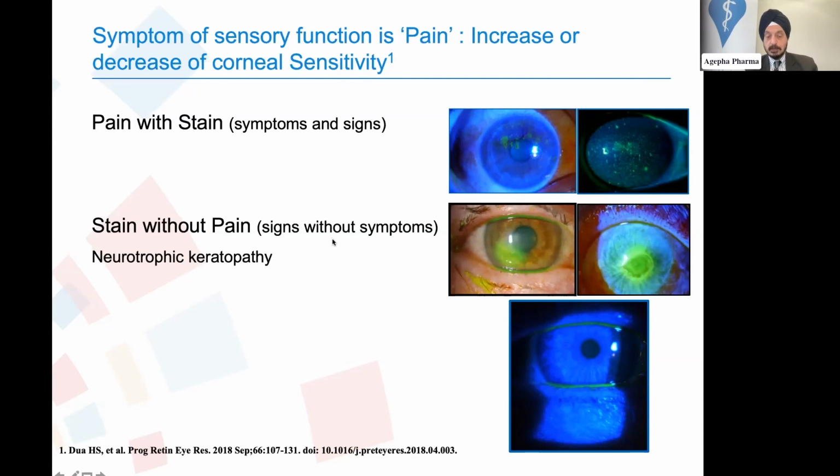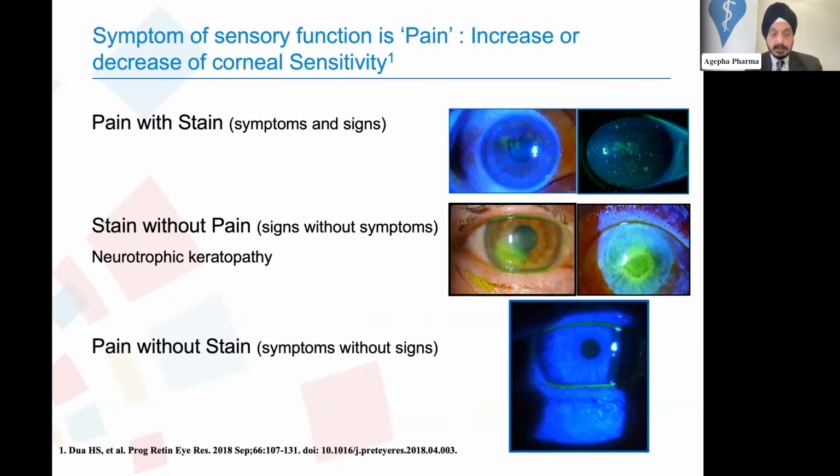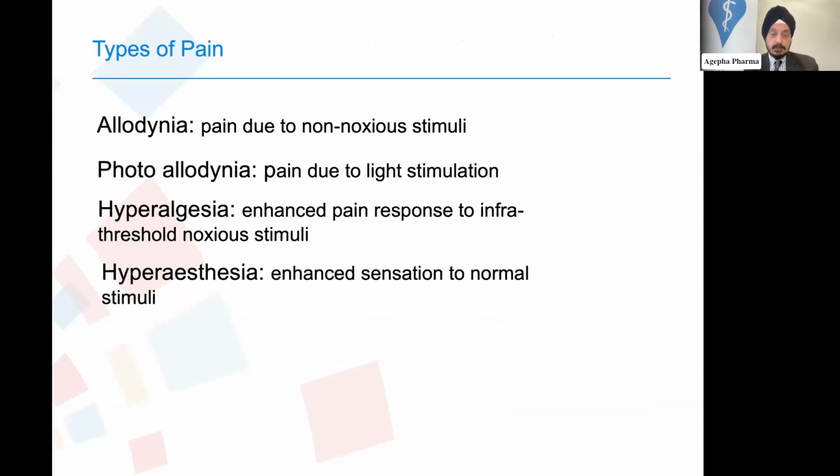This may progress to that, or it may come straight manifesting like that, because the nerves are getting so destroyed that there is no pain anymore, and the patient thinks it's better, but the stroma is melting because of the loss of trophic function. And then this is the worst one, where you have pain without stain. Looking at the eye, everything looks perfectly normal. Looking at the eye, there is no sign at all, but the patient has excruciating pain. And this group is the one where they are even suicidal. And we've got at least a dozen patients like these who we are trying to help, but it's extremely difficult to treat.